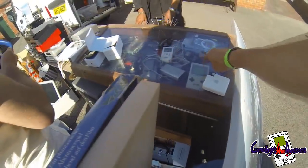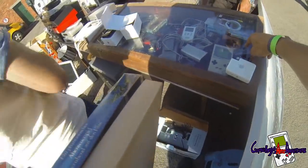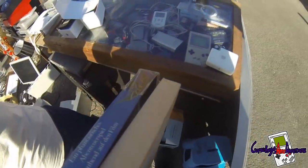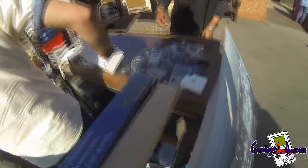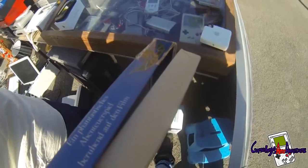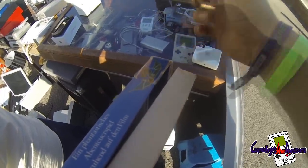How much is your Game Boy? It's not the Bluetooth one. What about the Walkman? £20 to £30. £5. Oh, okay. What have you got now? Old ones. How much is that? That one's going to be 10. It's got two headphone jacks on it and I think it takes different batteries.